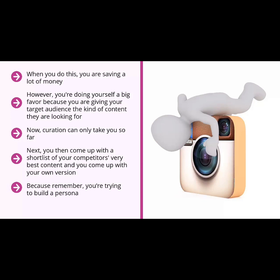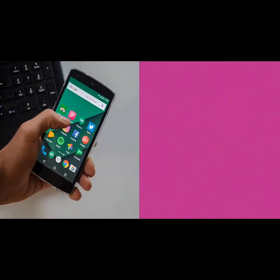Because remember, you're trying to build a persona. Up to this point, when you curate, the only persona you're building is that you're just part of the niche. Your brand is just another face in the crowd. You want to get over. You want to come up head and shoulders from the rest. How do you do this? You improve the best existing niche content you find on Instagram and you publish this as your own. By paying attention to video 4 and figuring out what is the hottest content in your niche, you then come up with your own version and then use this on your own feed. You rotate these along with the curated content that you are already publishing.